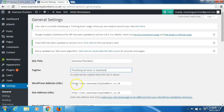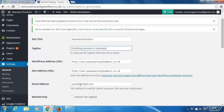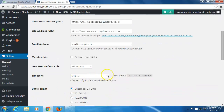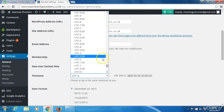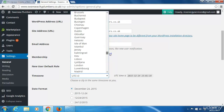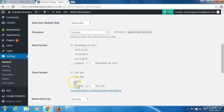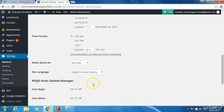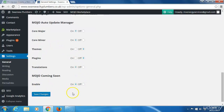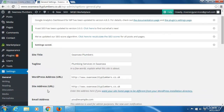So the WordPress address URL will look like this, and it'll be up here. And the site address is like that. Email address, put in whatever you want, your own email address. This is for admin purposes only. Time zone, whatever your time zone, just click here and choose whatever time zone you're in. And basically date format, time format, week starts, site language, just ignore these for the time being. Save changes, click. So basically you've done that.